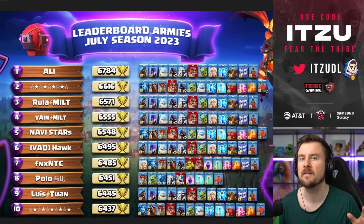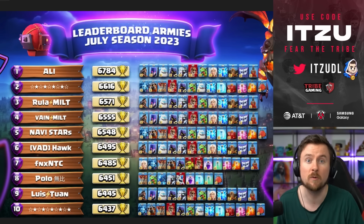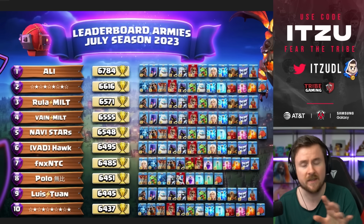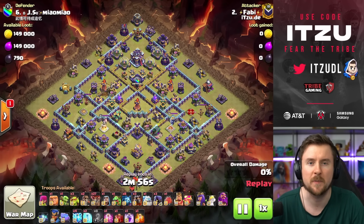But again, the biggest surprise to me is how many lightnings there are. I think the Lightning Spell might be the most used spell within the top 10. Or actually, maybe the freezes, but either way, it's pretty crazy. The amount of lightnings which are getting used, it might be the most used.